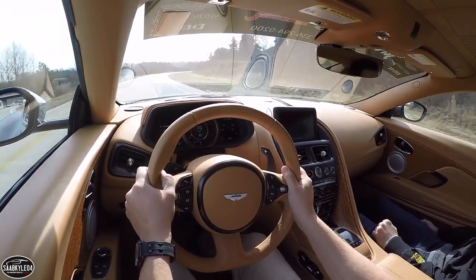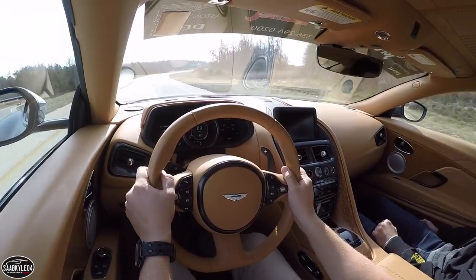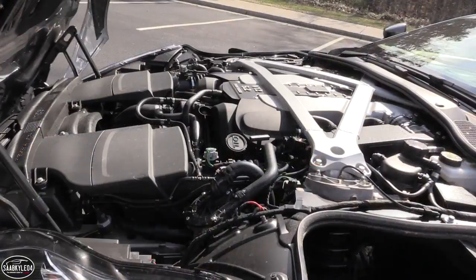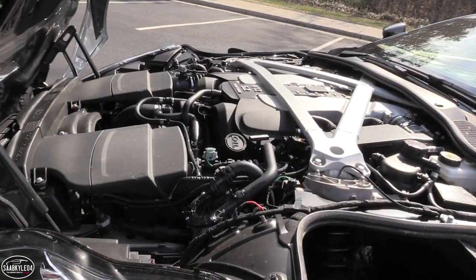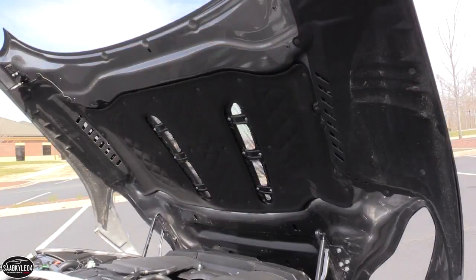Not only that, but it's able to switch which cylinder bank gets shut down to ensure that the catalytic converters on each side of the engine remain within their range of normal operating temperatures. As far as fuel economy, the DB11 is rated at 15 miles per gallon in the city and 21 miles per gallon on the highway.